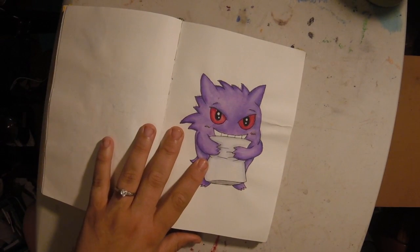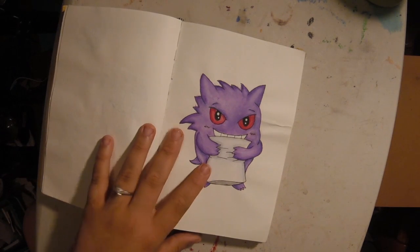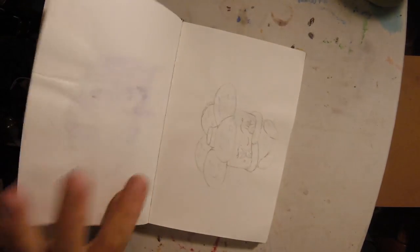And this is when I was playing Pokemon Go. I ended up laying in bed, and then a Gengar appeared on there, so I was like, oh, he just wants to come and lay with me. He was made into a button as well.